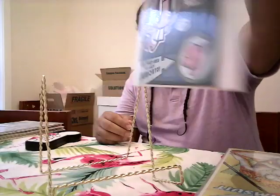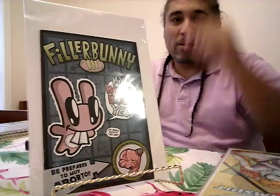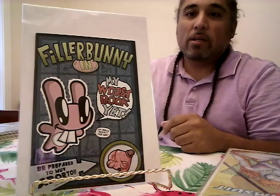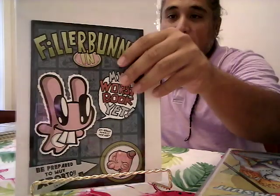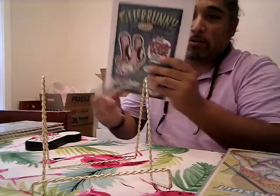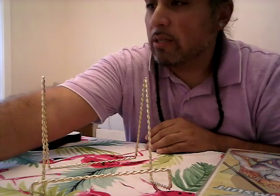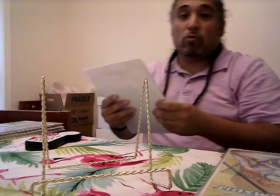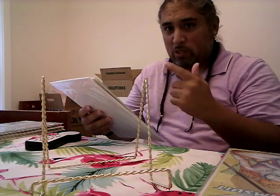And then they had issue number 3. Dang it! There we go. Issue number 3. Now this is the first printing of issue number 3. Like I said, these books, you'll be surprised, they actually go for some money. So, Filler Bunny, you guys. Alrighty. So I had to grab it for $1.